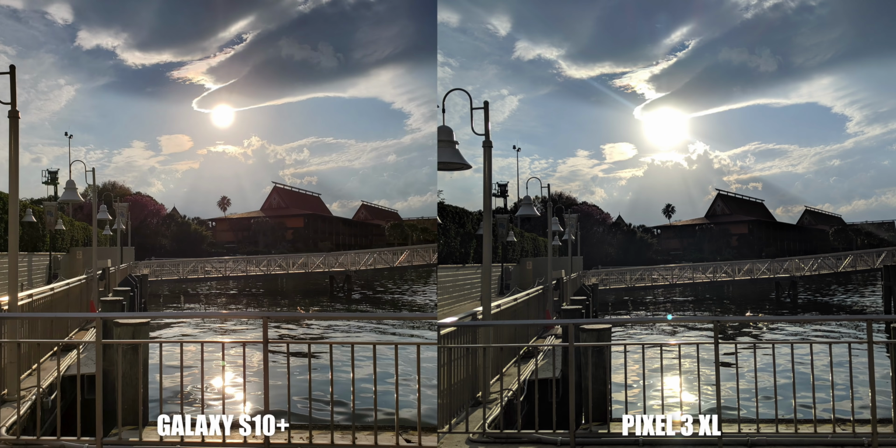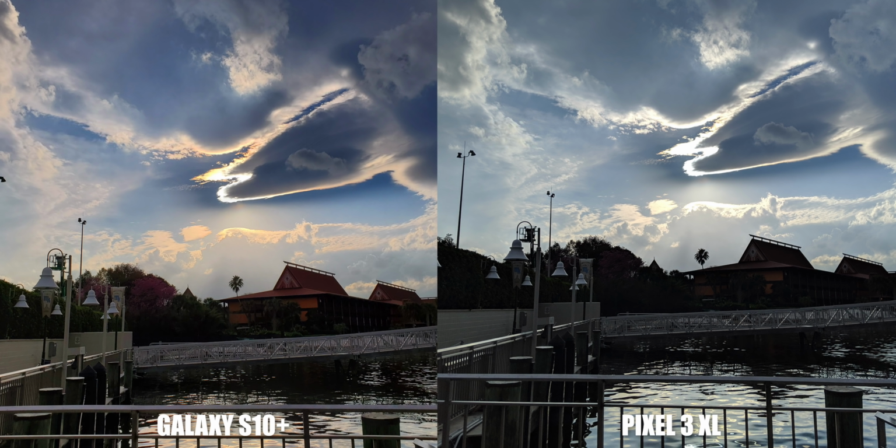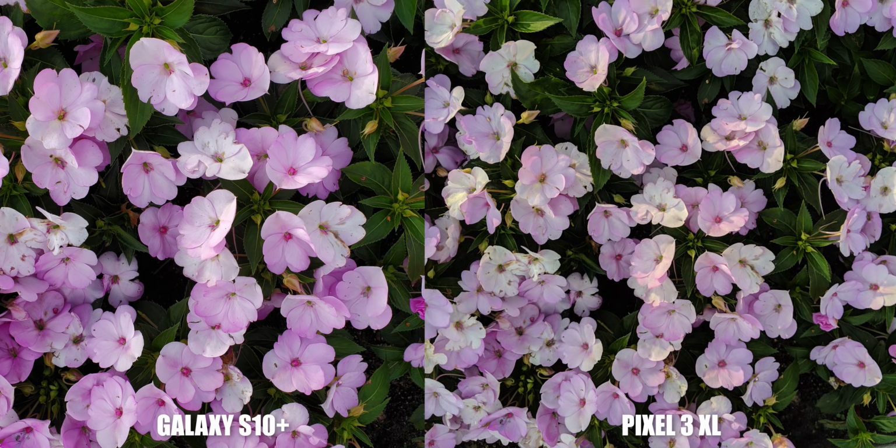It's really noticeable during sunset. Look at the trees where there are so much more details shown by the S10 Plus. Like I said earlier, the Pixel processing really loves to crush the shadows and blacks to give it that super contrasty look. And if you like that look, you're going to pick the Pixel in every picture. And if you do, that's okay.